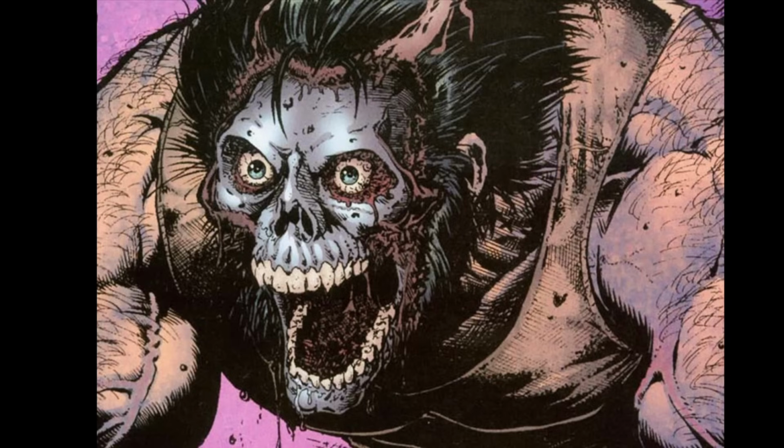Let me know what you think if you have a different head sculpt idea in mind. But this is what I would go with right here. I think this is pretty gnarly looking, and yeah, I want to see that in figure form.